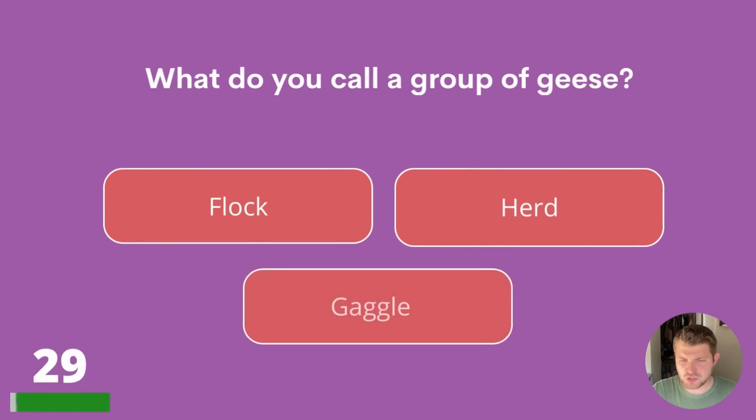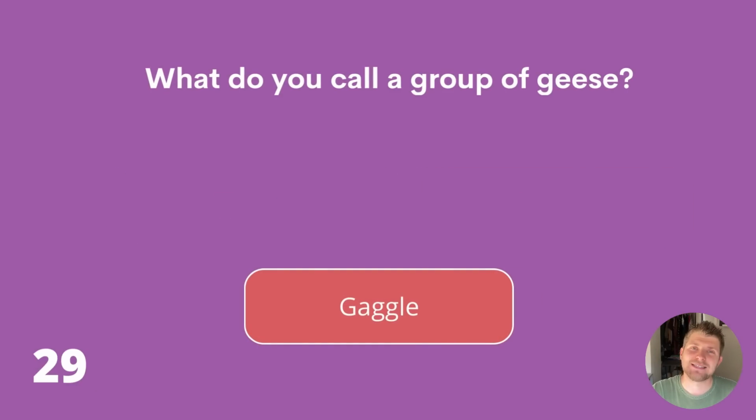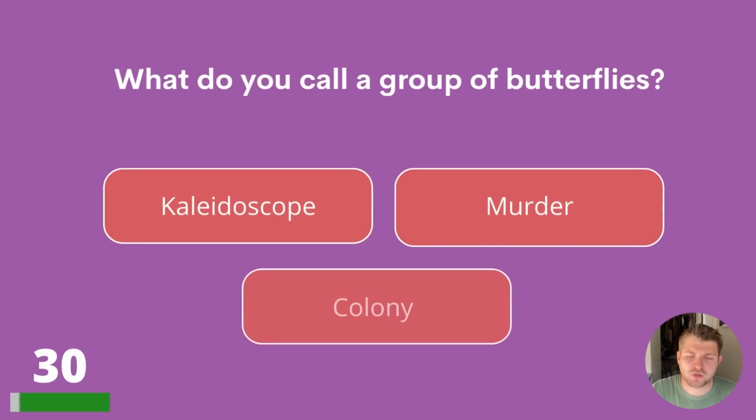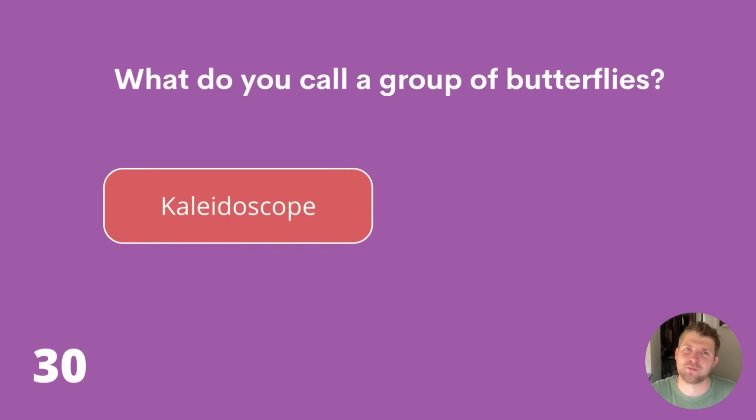29. What do you call a group of geese? A flock, a herd, or a gaggle? If you see more than one goose, then you will see a gaggle of geese. Question 30. What do you call a group of butterflies? Kaleidoscope, murder, or colony? The answer is a kaleidoscope of butterflies.